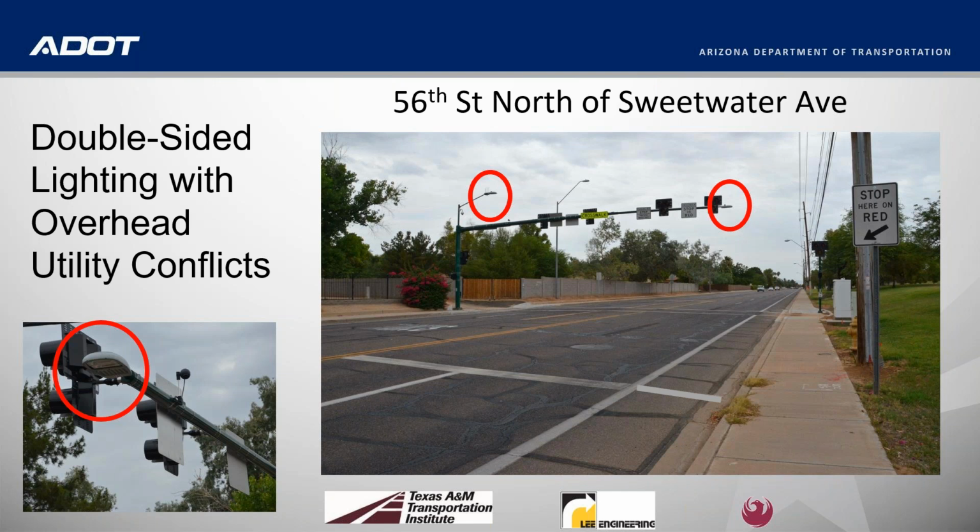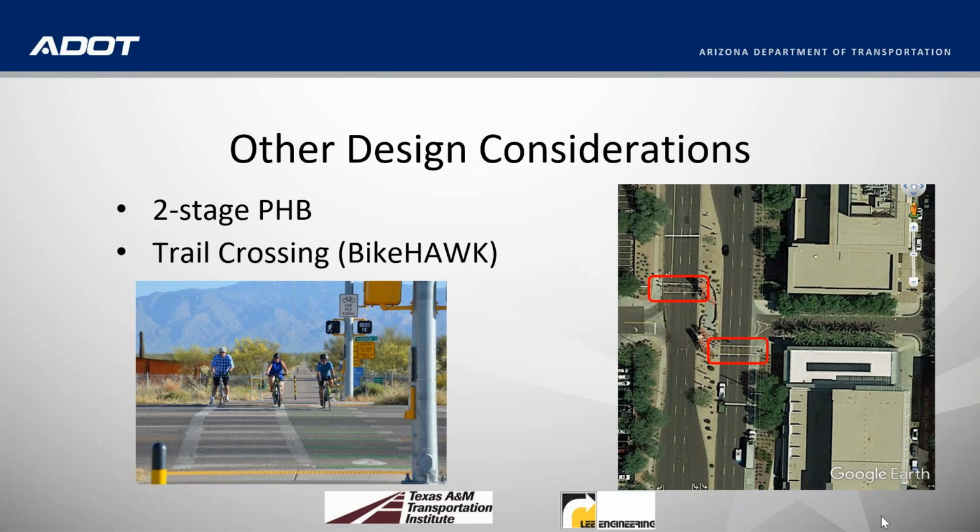This is one of the equestrian crossings, so it doesn't have a ladder crossing crosswalk. It just has the two parallel lines, and it does also have the infrared detection for detecting equestrians, and the detection area on either side of the street, so the horses do not get real close to the crossing.